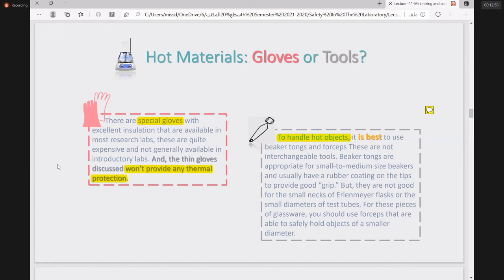Yes, the gloves that provide thermal protection. And maybe you have experienced that if you wear the regular gloves in our lab and touch the hot beaker, you will notice that there is still thermal conduction. There are specific gloves, maybe you use this type of gloves in your kitchen, that provide thermal protection. It's a different type than the gloves provided in our introductory lab. So thermal protection can't be provided by the introductory gloves in the lab.